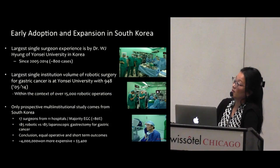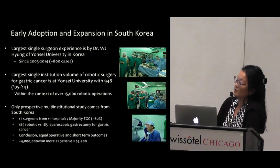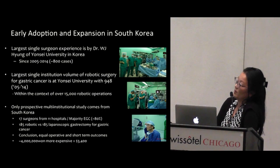If you look at the early adoption and expansion, it really came initially from South Korea, although they were not the first to perform the robotic cases. The largest single surgeon experience is from Dr. Hyung at Yonsei University. This is a large number of cases that he performs and teaches. And the largest single institution volume is also at Yonsei with about 948 cases, over a period of 9 years.